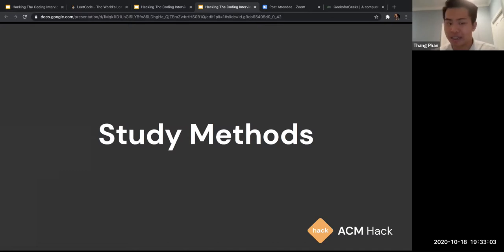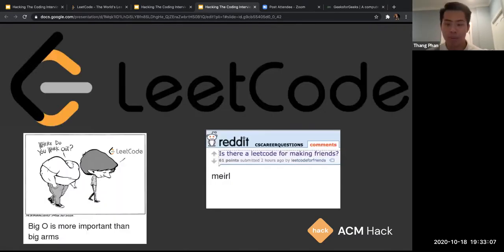And now we're going to get into study methods. So far in this workshop, we covered what the stages are and how to prepare, but the most important thing is how to study. And spoiler, this slide right now is LeetCode. LeetCode is by far the best way to prepare for any software engineering internships. In addition to the problems they offer, they also have a platform where you can do mock interviews.